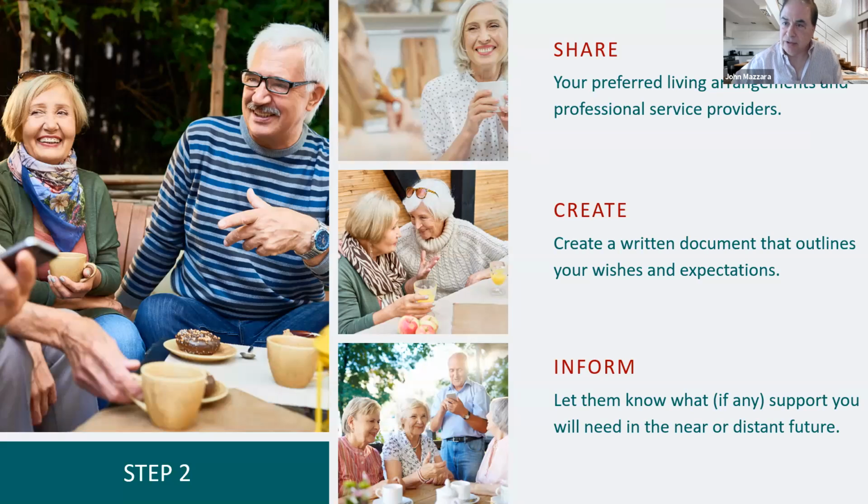What you'd want to do is share your preferred living arrangement and professional people that you intend to use. You may want to create a written document outlining. I think it's good, again, when you're doing your planning, that you don't do it all up in your head, that you actually create kind of a flow chart so that you can check off the boxes as you move through that flow chart. And then you may tell people on that chart, or your friends and family, I'm going to need help here, I won't need help here, and inform them of your intention, and again, get their input for assistance as necessary.